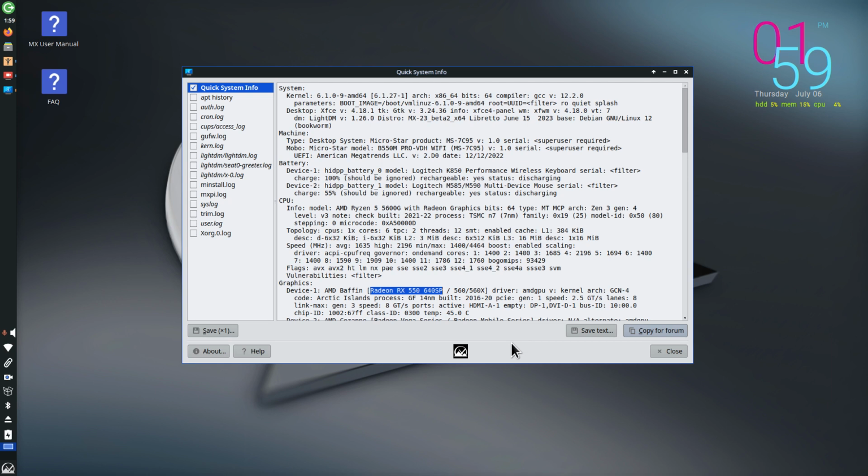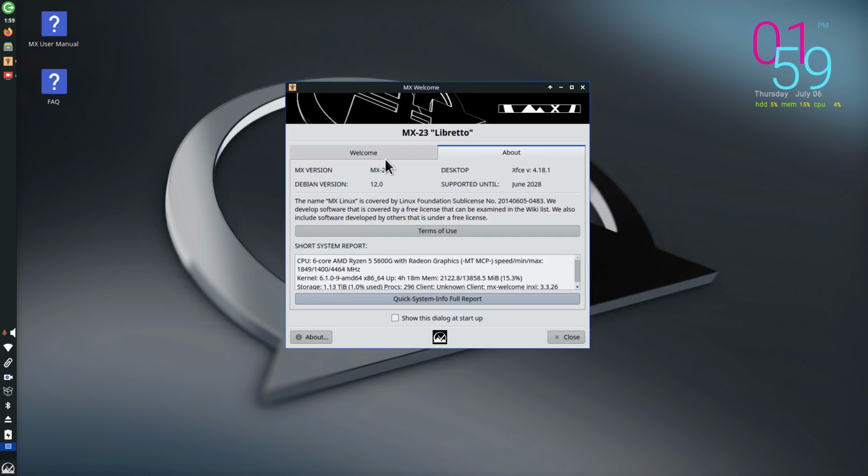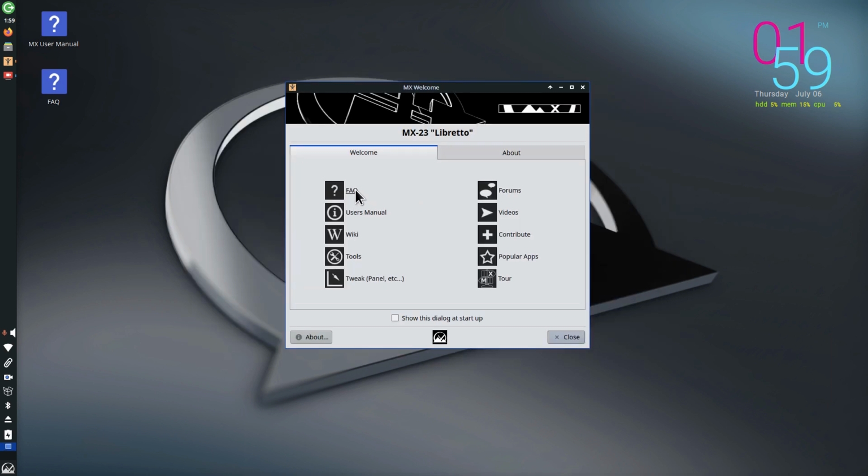Alright, I'm going to use Alt and F4 and go to the welcome screen. Frequently asked questions, user manual, wiki, tools, tweak, forums. MX has lots of videos for you. There are also a lot of folks out there that do videos like myself to help you out with your desktops. Contribute to their cause. Popular apps you can click on to download, and if you're a brand new user, I would recommend the tour. Now from here on, I'm going to treat the video as if this is for a new user and give you lots of tips and tricks.